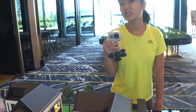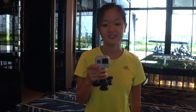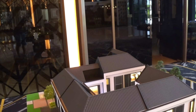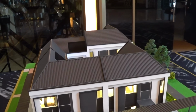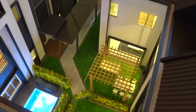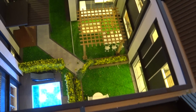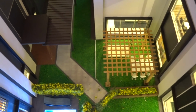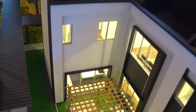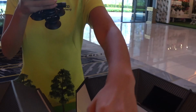So 520k for landed property, 1008 square foot. Double story, 1008 square foot, and covered parking. Own garden, very nice. It's actually this one, and this is the one that makes it special. Actually, it's very nice because let's say, like me and my boyfriend now, because we're the only siblings left in Malaysia, I put his family here, my family here, then my family here, and then I lock all the doors.